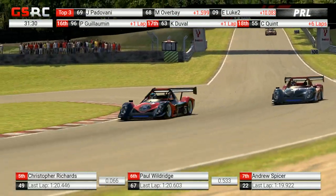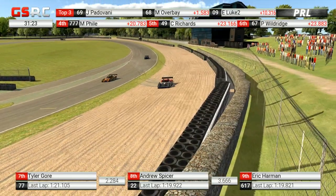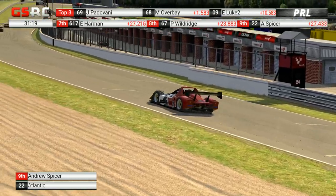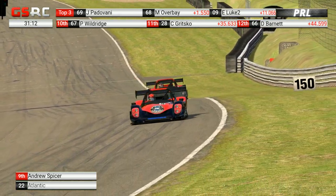An off for Wildridge means Christopher Richards has the momentum. He goes around the outside. Defensive move from Wildridge keeps Spicer behind, but Spicer loses the car and goes completely around. Unfortunate for Spicer right there. Able to get the car running again, but it looked like Wildridge tried to go on pit road and Spicer didn't know where to go.